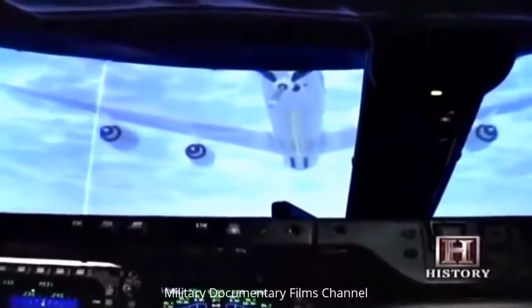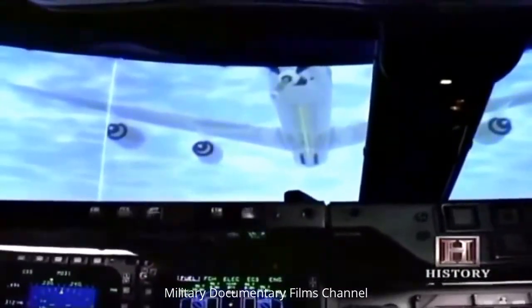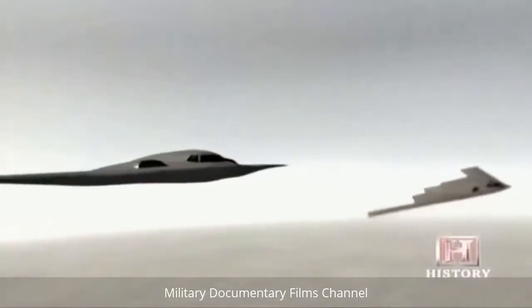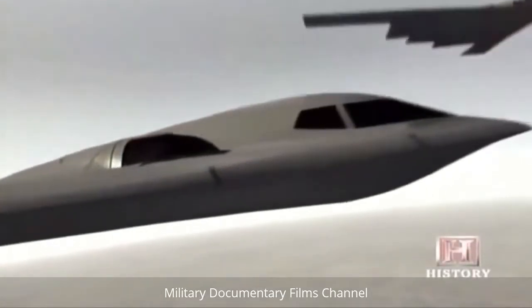In an F-16, you may take 7,000 or 8,000 pounds of gas, whereas in this airplane I've taken 110,000 pounds of gas all in one time, so obviously you're there a lot longer. The sheer length of these missions puts a strain on the physical and mental endurance of these pilots.